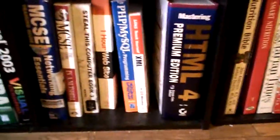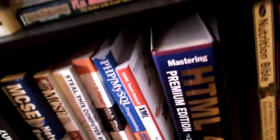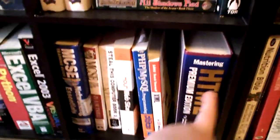So I have quite a few programming and troubleshooting books. I think it's ridiculous to have to pay somebody $300 to fix your computer when 9 times out of 10 all they're going to do is blow out the air and it'll be fixed. I also like to do my own web design and all that, so I have a lot of coding books.